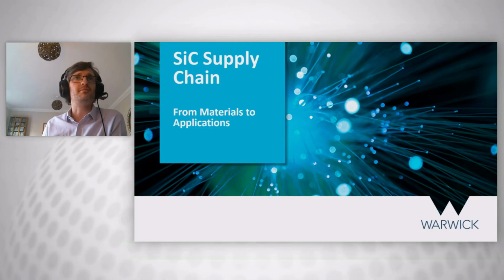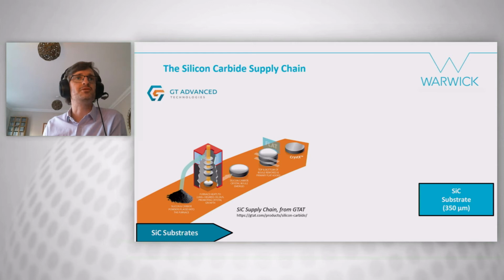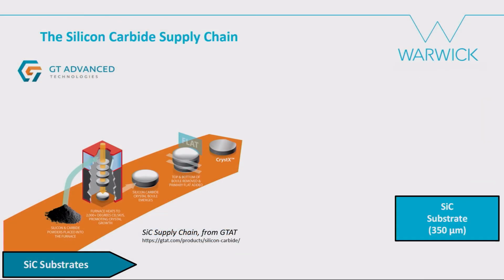and to show you some of the main runners and riders, I suppose, the main companies in that supply chain, from the materials up to the applications. With thanks to GTAT, a new silicon carbide substrate manufacturer, I've used their slides here to show the supply chain. At the start of the process, we need to be producing the substrates. As I mentioned before, the substrates are the material that gives us structural strength. They tend to be highly doped in themselves, so they're not really contributing to the working of the device, but we need them to build our device upon.